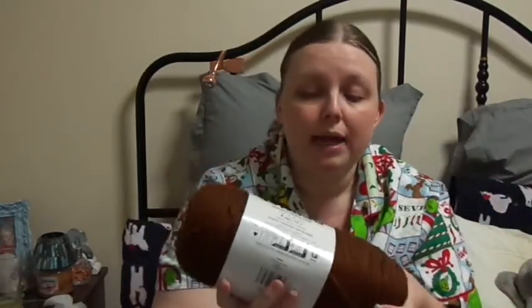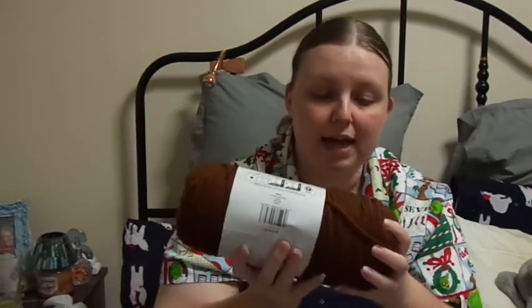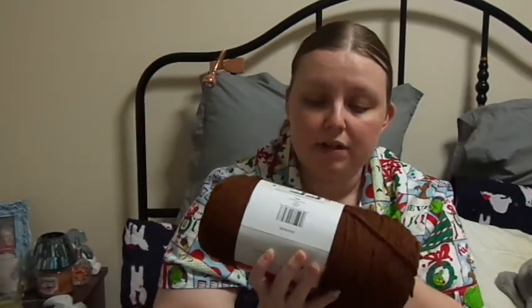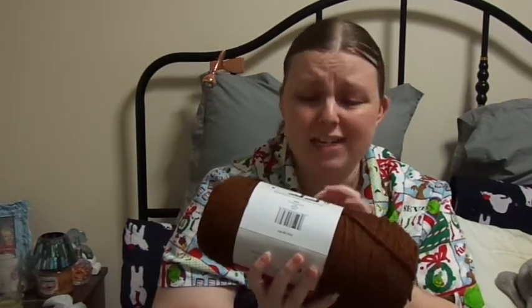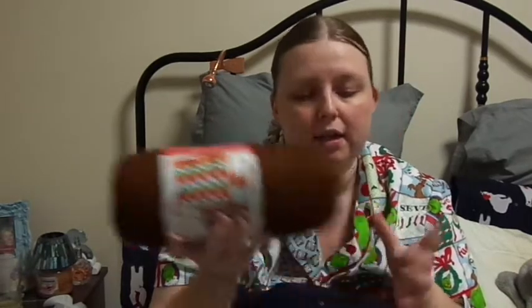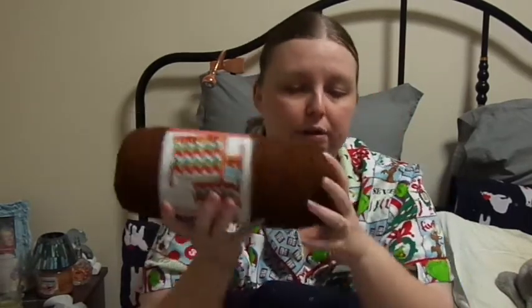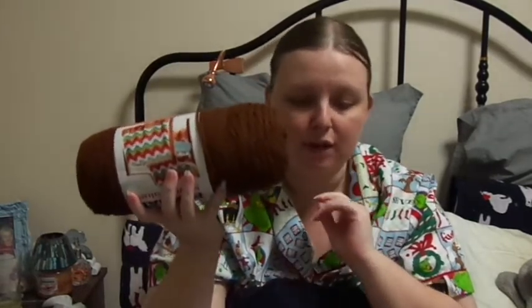And then the very, very last color I got was actually the Bernat Super Value, and this is such a big ball of yarn, you guys. This is 7 ounces or 197 grams and 440 yards. And it is in the colorway Walnut. And this is going to look so good on my autumn gnomes as well. I'm just so excited for this.